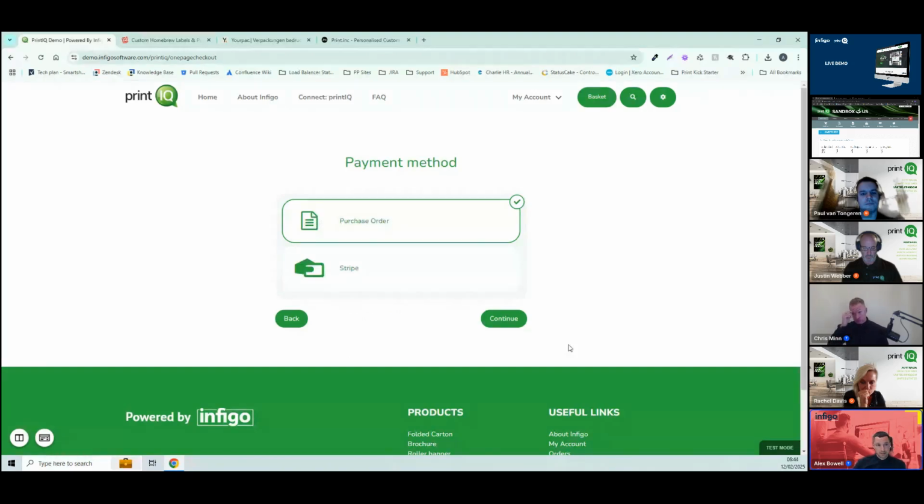Payment. So obviously, as part of an e-commerce platform, we have the ability to take payment up front, whether that's through credit and debit cards, Apple Pay, Google Pay, or purchase order. And so you can offer those options to customers. You can decide on a customer level which options you want to offer them. So if they have payment terms, you can offer them purchase order. If they're new customers, you can obviously expect them to pay credit card up front. I'm going to select purchase order.